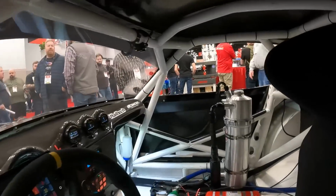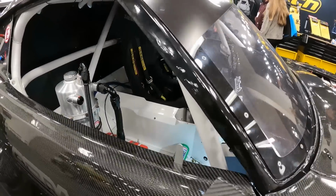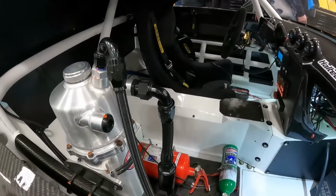So I have an idea. When I come to your shop next time, it'd be cool if maybe you could take me on a little spin. Yeah, we'll let you ride shotgun. I'll sit on your lap. Yeah, we've done that before. No problem. What does that tank take? Is that fuel? Dry sump for your oil? Yep. Full-on race car.